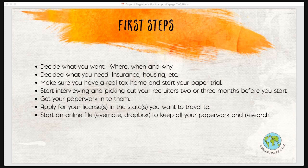And then start an online file from the get-go. That will save you so much in the long term. So an online file could be like a Dropbox folder or an Evernote folder, and you're just going to start from the very beginning to keep all of your paperwork in there.